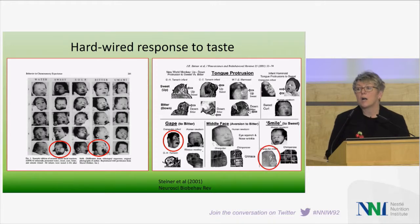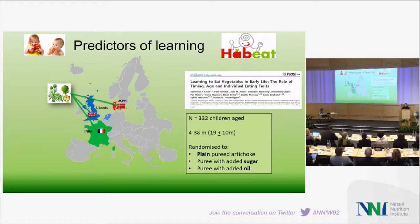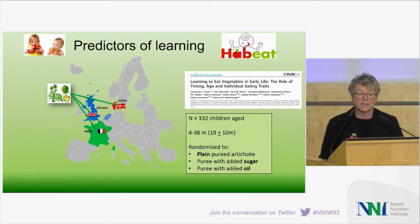So is there a hardwired response to bitterness? It looks like bitterness is disliked from early days, but experience might actually increase the likelihood that they'll be eaten. So we conducted a study in Europe. We were funded by the European Union. This is before the UK voted to exit. So I don't know what the future will hold in terms of funding, but this was conducted whilst we were still in Europe.